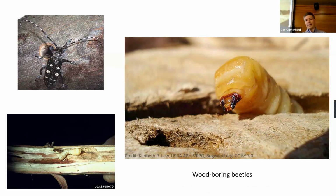The life stage dictates the damage they might do to our trees. So many beetles that we are concerned about, the grub stage is when they do a lot of their damage. You can see this zoomed in photo here of the mandibles of the grub, and it's consuming the adult here. This is an Asian longhorn beetle. We have the adult in the upper left corner, and then a grub on the right, showing the damage done.